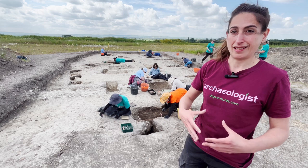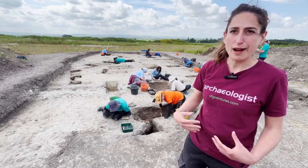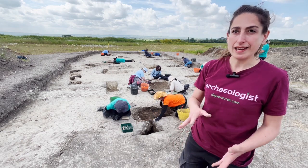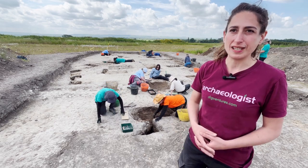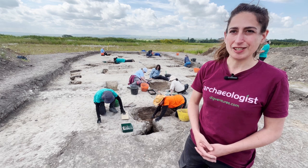So there are things like pits where they would have disposed of their rubbish, ring gullies that mark the footprints of roundhouses or enclosures, and inside of those we're finding things like Iron Age pottery, as well as tools like bone needles that would have been used for weaving or sewing and producing textiles and things that they would have used during the Iron Age.